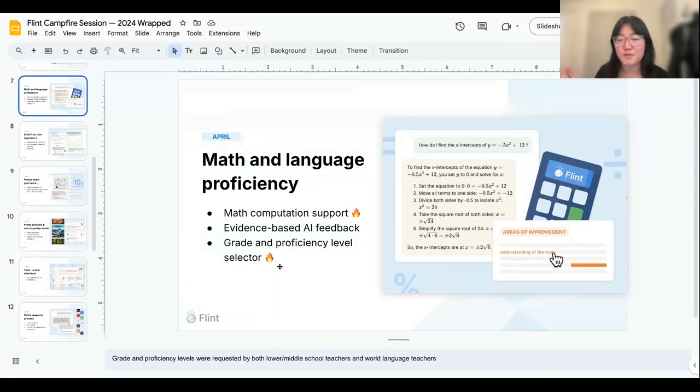We also added grade and proficiency level selectors. This was requested directly by lower and middle school teachers and also world language teachers, because AI tends to be very wordy and complicated. Having that selector available really helped level the type of response that students would be getting from the AI.